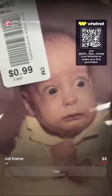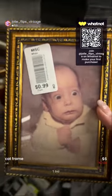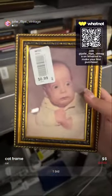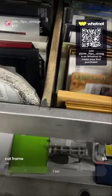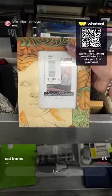Look at this child. I don't know, I probably wouldn't have framed. This is scary. There's this one again. I still can't get over it. This one's really nice.